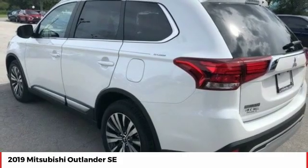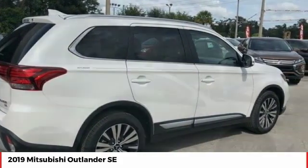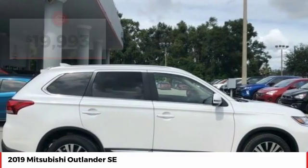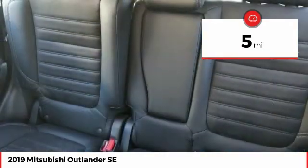With Super All-Wheel Control and a 5-star frontal and side impact crash test rating, peace of mind comes standard and is priced below $20,000. This vehicle has less than 100 miles.